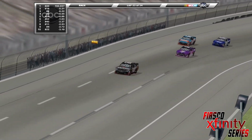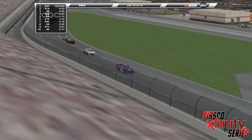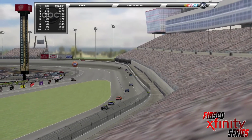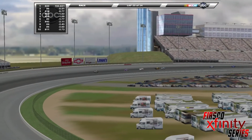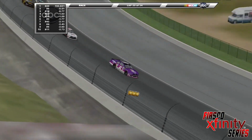It looks like the 0 of Zachary Taylor is going to be on his inside as they get onto the backstretch. Coming to lap 29, 5 laps to go here at Texas Motor Speedway. Boots with the Fur has a convincing lead by half a second. He just needs to stay consistent, but let's hop on board with Wubba Ballas in the 6.